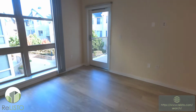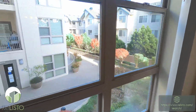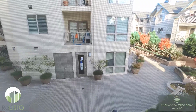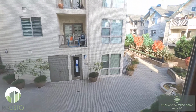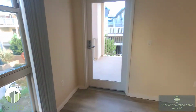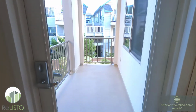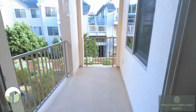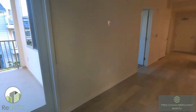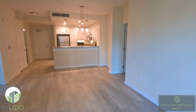One of the best parts of this property is that it's in a protected community. And you can see out the window here, at the lower ground, that's the gym in the community room. There's some nice equipment there for you to enjoy in that community room if you want to have friends over and watch a game or something like that. Nice balcony here that is exclusive to your unit.